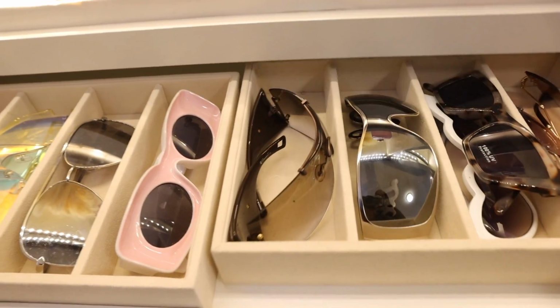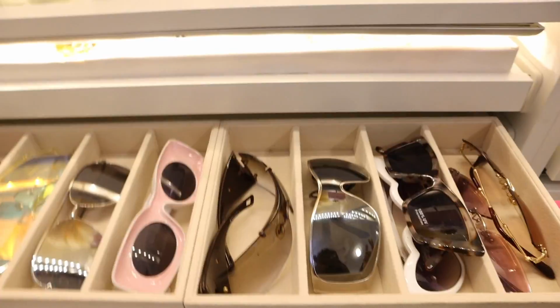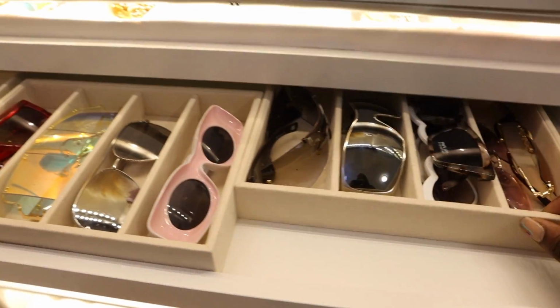I think I might just put, you know, perfumes. I don't know what I will put back there. Probably something that I really just don't need, or the boxes to the sunglasses and stuff like that, or travel cases.